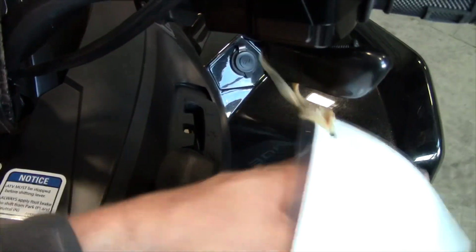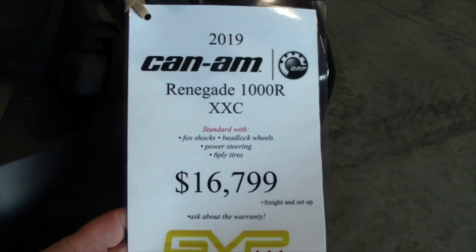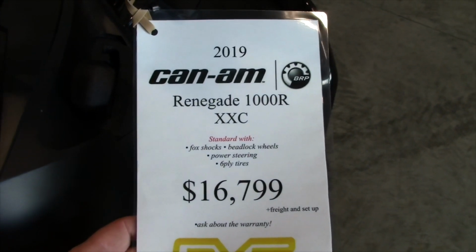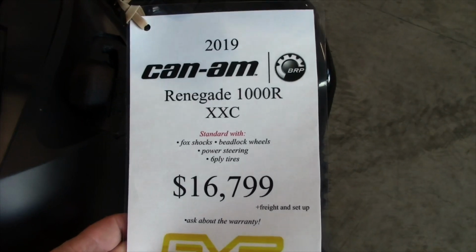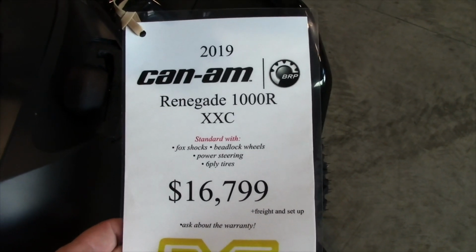So this unit right here with Can-Am will be $16,799, and as you can see on there, 6-ply tires, power steering, beadlock wheels, Fox shocks come standard with this unit.